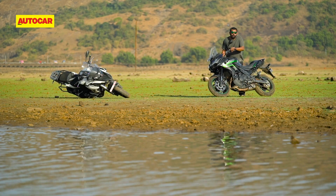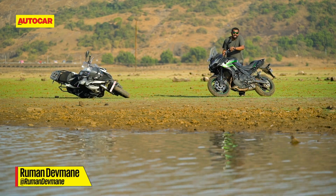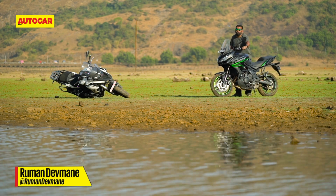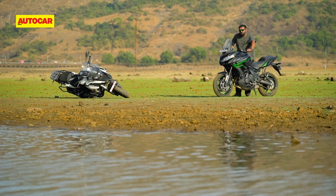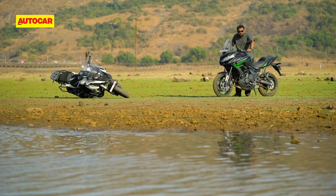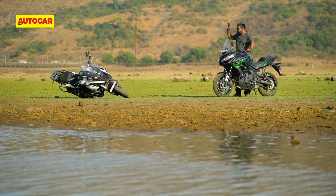No matter how good you are off the road, a time will come when you will drop your adventure motorcycle, and then, you'll have to pick it up as well. I've picked the Versys up, but do you think it's a good idea to drop the TRK 502? Well, there's only one way to find out. Feroz, would you like to try?